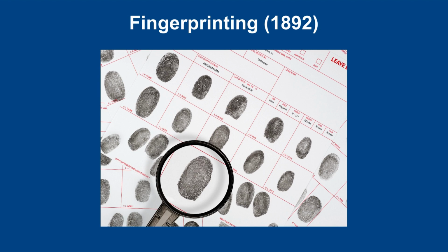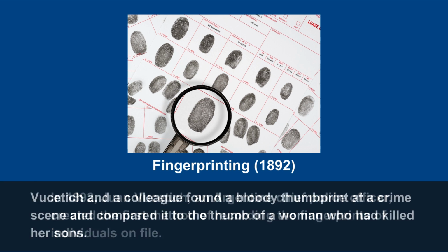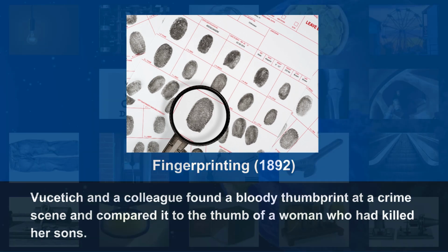Fingerprinting, 1892. In 1892, Juan Fucetich, an Argentine chief police officer, created the first method of recording the fingerprints of individuals on file. Fucetich and a colleague found a bloody thumbprint at a crime scene and compared it to the thumb of a woman who had killed her sons.